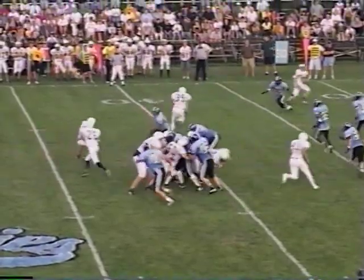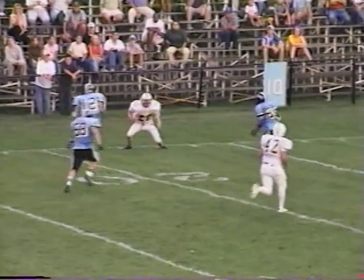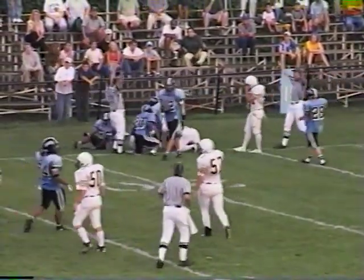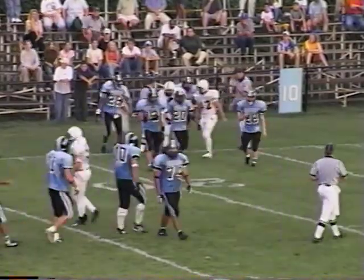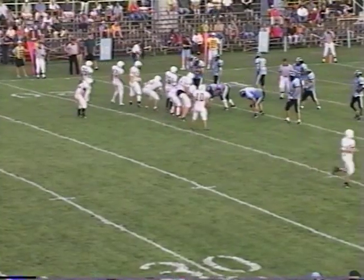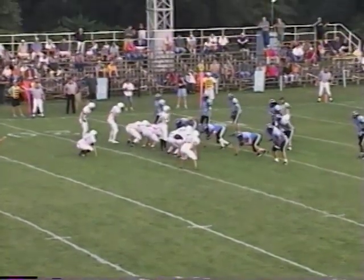Adam Silly goes in motion. Oh boy, wide open receiver inside the Washington 20. Had to come back to get the ball. And Ian Gibbons makes the grab and is down at about the 17-yard line. Cornerback for Washington was beaten. Ball at the 17.